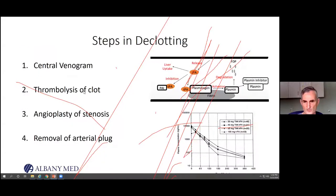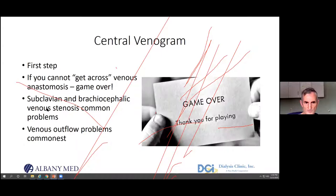Once we've done that, there's a certain sequence of steps that we go through. We always use a central venogram first to make sure there's flow through the central veins. We then treat the clot with thrombolysis, and we then treat the underlying stenosis, and then we pop the arterial plug at the very end. So a central venogram is very important. If you have not got any central flow, or you can't get a wire into the central veins, basically it's game over. There's no point in proceeding any further.